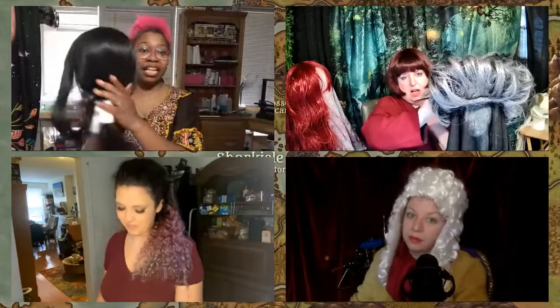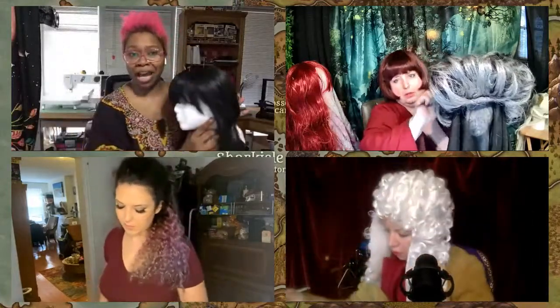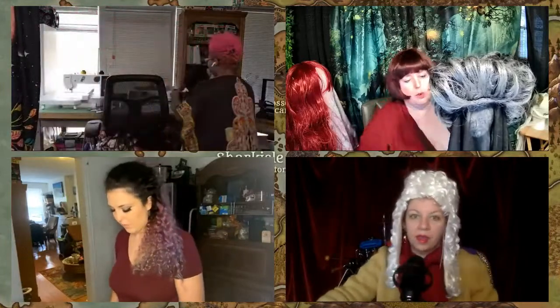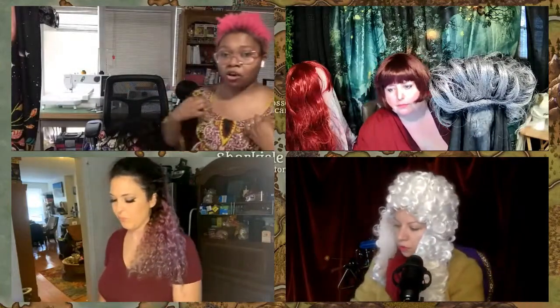So that way it stays like this. And this one is not sprayed, so it does flow freely. But all this is styled with spray glue, watered down Got2b Glued, so it stays because it's going to stay like this forever. What kind of spray glue besides Got2b Glued do you use? So I water down, like, Elmer's glue to where I can spray it.